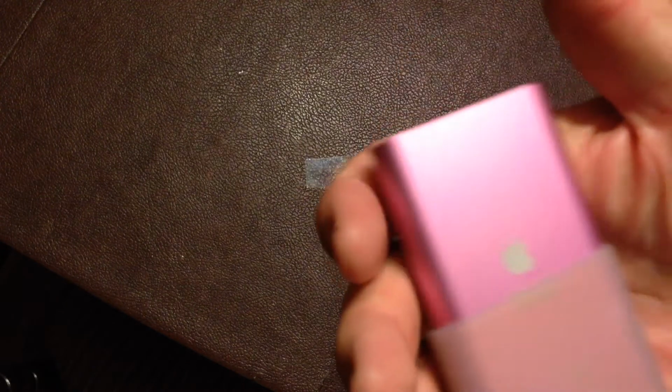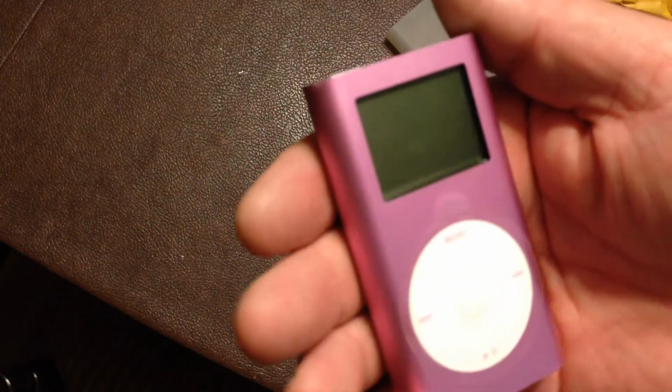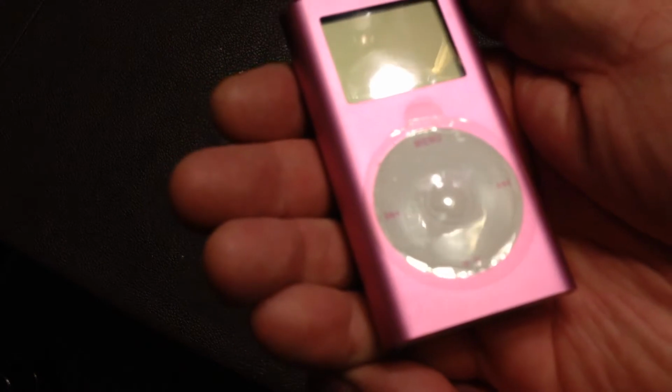We'll do it from the back first. Look at that. It's 14 years old, relatively scratch-free. Look how shiny that is. That's a 4 gigabyte, second generation, pink 2004 iPod mini. I just love how these feel in the hands. Now, do you see it? Do you see it? Look, check that out.